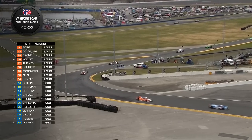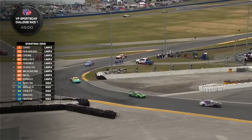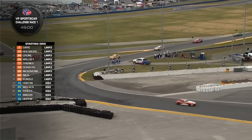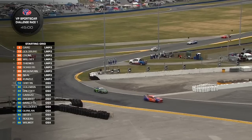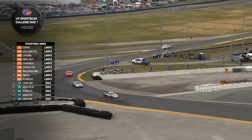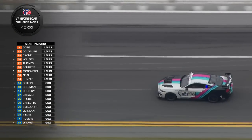So two different classes. Pole sitter in the GSX category, no stranger to this racetrack, but new to IMSA racing. Yeah, indeed, he'd never even been to an IMSA race before this weekend. He's from West Palm Beach. That's Billy Griffin in the number 14 car for Core Motorsports. That's a Ford Mustang GT4. Really good variety of cars in that GSX field. We've got Fords, Aston Martins, Porsches, Mercedes, BMWs, and a Chevrolet Camaro as well. So really good variety in there, and all seem to be very closely matched.